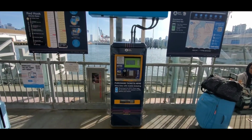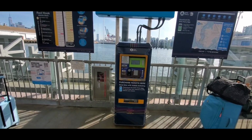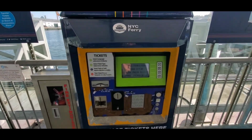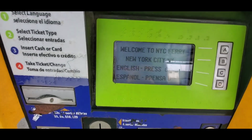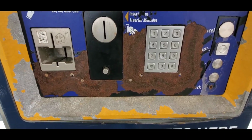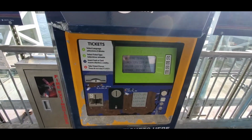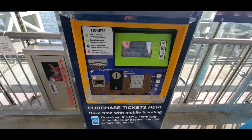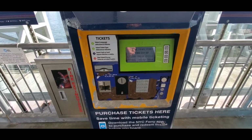Once you arrive here on the pier, if you did not purchase your ticket through the New York City ferry app, you can come here and they do have a kiosk machine that you can use to purchase. But I will tell you, being visually impaired, that screen is e-ink and it's hard to read, and the push buttons are absolutely tiny. So no offense, NYC Ferry System, you need to upgrade your kiosk machines, because a visually impaired person needs to use the app.